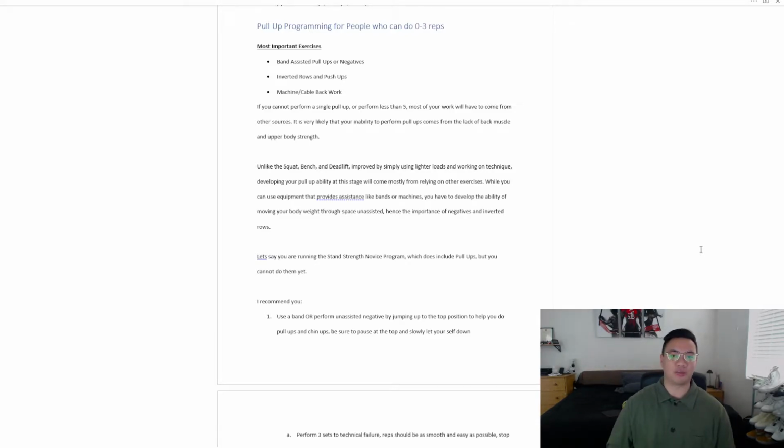When it came to developing pull-ups for myself and for my clients, just doing assisted variations was not enough. I found that it is assistance movements, so band assisted, machine assisted, or even negatives can work in place of this if you don't have access to bands. But I would usually bring my own bands when I'm working with my clients. I have found that if you only do that, you can still get results, but it's not as effective if you also combine it with these other exercises. And that is the inverted row, push-ups, and machine and cable back work.